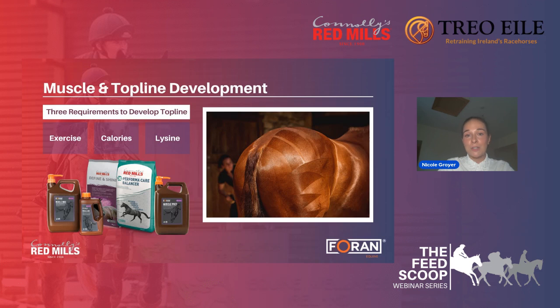Looking at feed options for building top line, top dressing with a performance balancer can be very beneficial if you're looking to aid both weight gain and top line development. Then maybe towards the Define and Shine, that's the best option. Define and Shine is rich in branched chain amino acids. So along with exercise, that'll help your horse build top line, limit any muscle soreness and preserve the muscle mass.